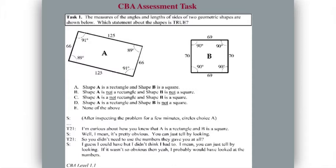And the teacher says, I'm curious about how you knew that A is a rectangle, B is a square. Well, the student says, I mean, it's pretty obvious. You can just tell by looking. So you didn't need to use these numbers they gave you at all? I guess I could have, but I didn't think I had to. I mean, you can just tell by looking. If it wasn't so obvious, then yeah, I'd look at the numbers.